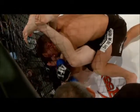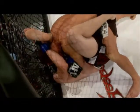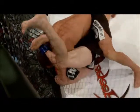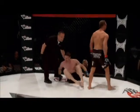Campbell's being really smart here. He's keeping his head pressed up against the cage there, not letting that leg come over. Instead, Darula's just going to move to mission control and sit there in his rubber guard. There's the end of the first. End of the first round here at Calgary at AFC 10.